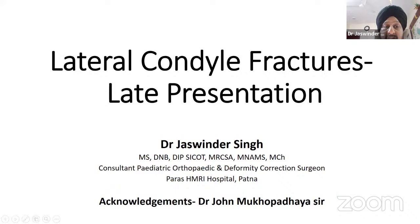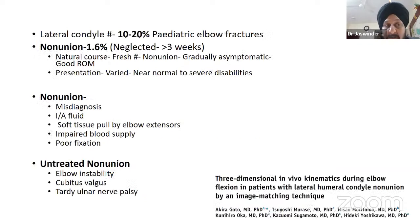So I'll be talking about lateral condyle fractures, the late presentation in children. And most of the cases I'll be showing here are taken from Dr. John Mukhopadhaya, sir. Lateral condyle fractures account for 10 to 20% of pediatric elbow fractures overall, the fresh injuries. And of these, the non-union accounts for 1.6%. Neglected fractures are those which present greater than 3 weeks after the initial injury.